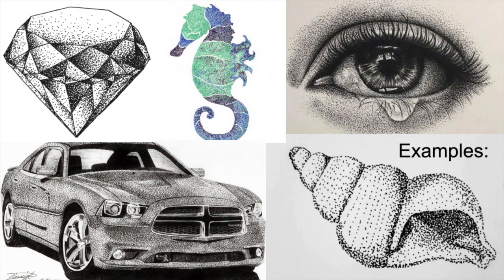Here are some more examples of how people use stippling in their artwork. So all of these images only were created using dots. Right here is one that is done in color. Notice they did not stick to just using yellow, blue, and red, because that is only needed for pointillism. Stippling, you can use any color that you want.